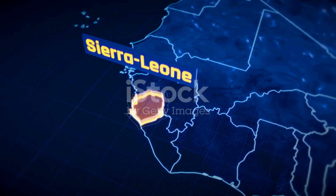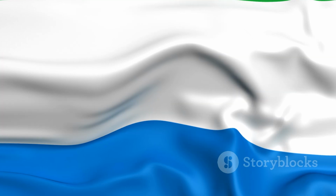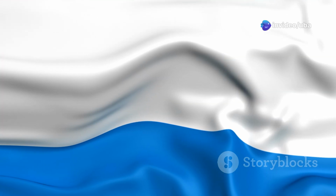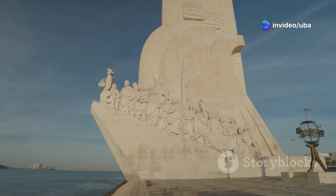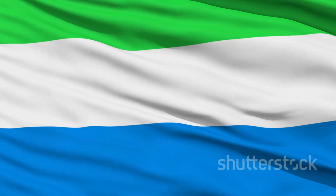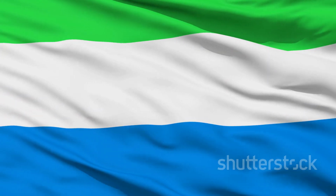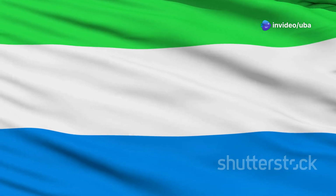Sierra Leone, translating to Lion Mountains, is a nation on the Atlantic coast. Known for its stunning beaches, lush rainforests, and diamonds, it has a history of resilience. Its capital, Freetown, was founded as a settlement for freed slaves. The flag's green represents agriculture, white symbolizes unity and justice, and blue stands for Freetown's harbor and peace.